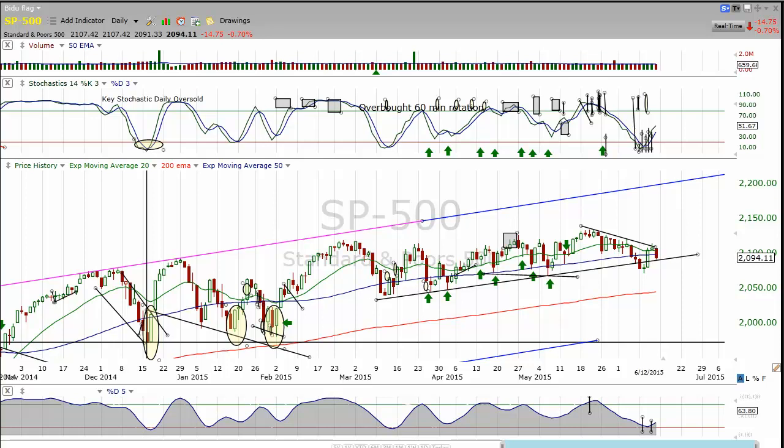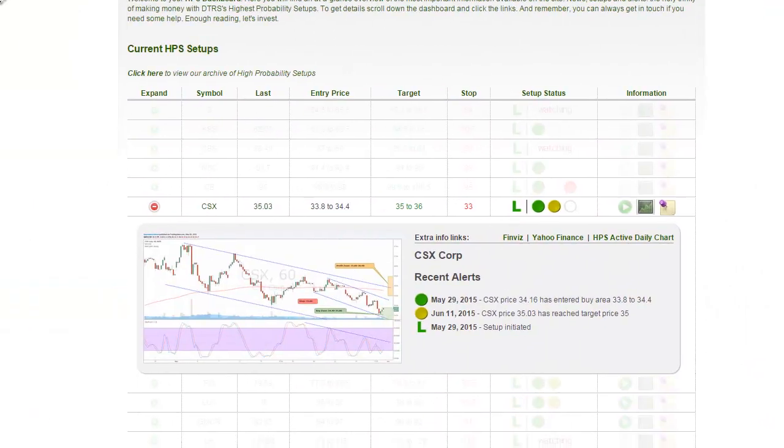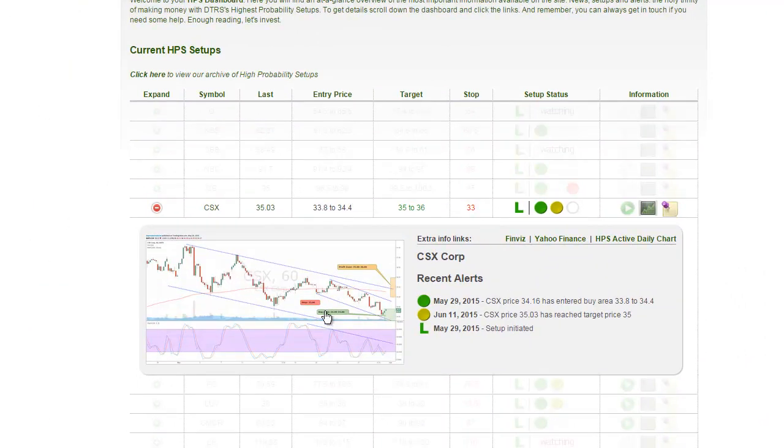All right, at this point, I want to show you some of the setups that HPS triggered for this week. And there's actually one from last week, too, because I was on vacation when that triggered. And we're going to take a look at those right now and show you why they triggered. These are HPS type of stocks. So when you see the alert that goes out, or you see this chart, it is actually on the HPS site.